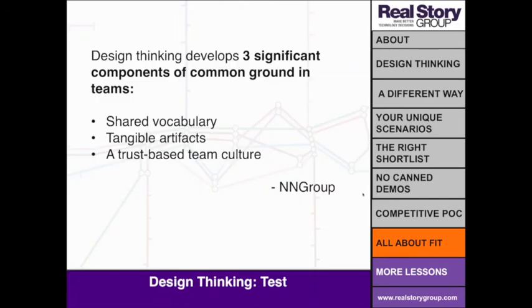So I just wanted to get back to some of the concepts that the Nielsen Norman Group puts out there. They talk about design thinking, developing 3 significant components of common ground in teams: a shared vocabulary, tangible artifacts, and a trust-based team culture. And what we found is when you apply design thinking to the technology selection process, you get all 3 of these. You get a shared vocabulary in the form of those scenarios. What I found is, unlike the traditional approach of developing a laundry list of requirements, when you go the scenario route, it really helps bring your team together and really helps everyone understand what a future state could look like, as opposed to trying to piece together this huge list of requirements in an Excel spreadsheet and trying to make sense of what it might look like in the future.